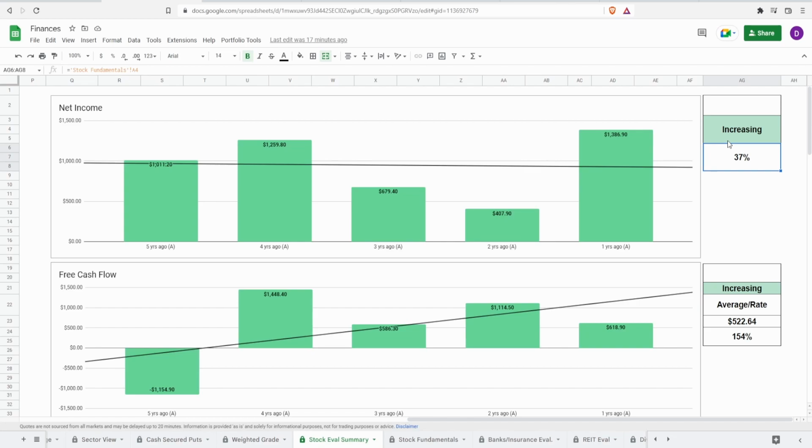For starters, it is not consistently increasing as I would like it. However, it is going up on the 5-year. Now we see an anomaly here where from 4 years ago to 3 years ago it went down, and then from 3 years ago to 2 years ago it went down again.